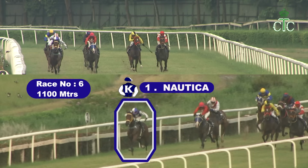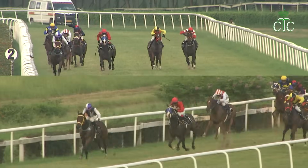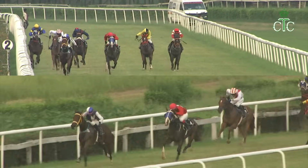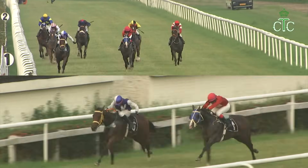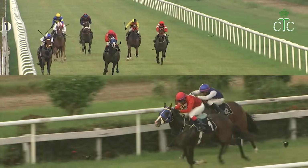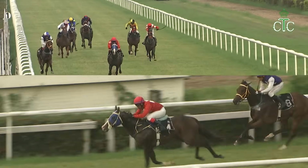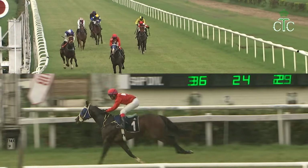The first runner we are looking at is number 1 Nautica, by Dandified out of On the Flick, the mount of Nikhil Naidu. And what a start Nautica had in race number 6, where it was leading the pack and gave a fright to Good Tip, who has subsequently won again. So this is a very strong form line by Nautica, who had signed off the winter season with a win in race number 102, beating Aleta.